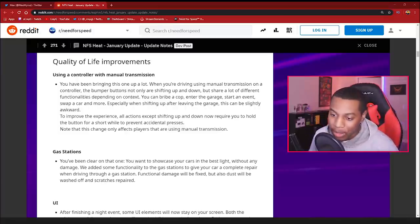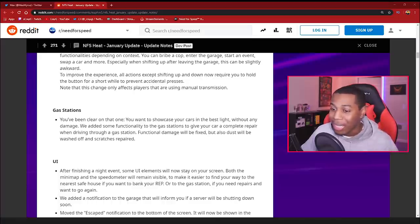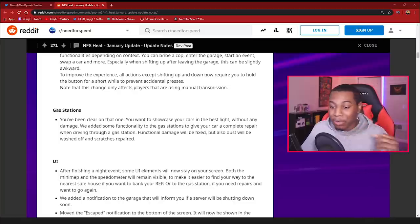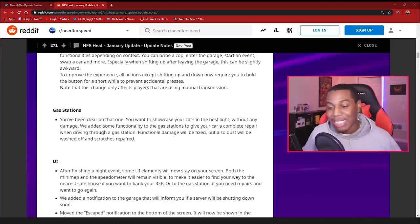Appreciate it. So it says gas stations, you've been clear on that one. You want to showcase your cars in the best light without any damage. We added some functionality to the gas stations to give your car a complete repair when driving through a gas station. Functional damage will be fixed, but also dust will be washed off and scratches repaired. Cool, that's cool. You know what I'm saying? Now when I go through after a race of people knocking me off the side of the road, I can go get all them scratches and dents off my car and take a nice picture. That's what's up. Appreciate it, Ghost.